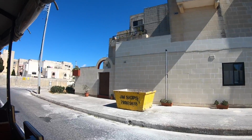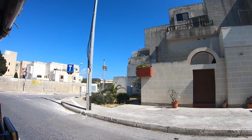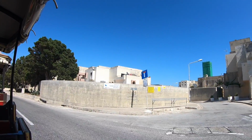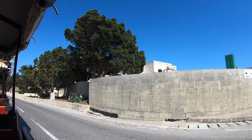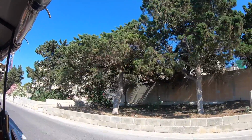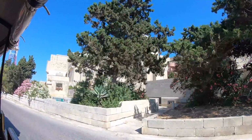On your right is the clock tower. The clock tower is Mtarfa's landmark, which was built in 1895, and to date still shows the time. The clock tower, which is a great source of civic pride, is featured on the emblem of Mtarfa.